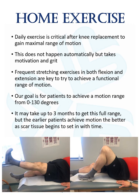Daily exercise is critical after partial knee replacement to gain maximal range of motion. This does not happen automatically, but takes motivation and grit. Frequent stretching exercises in both flexion and extension are key to try to achieve a functional range of motion. Our goal is for patients to achieve a motion range from 0 to 130 plus degrees.